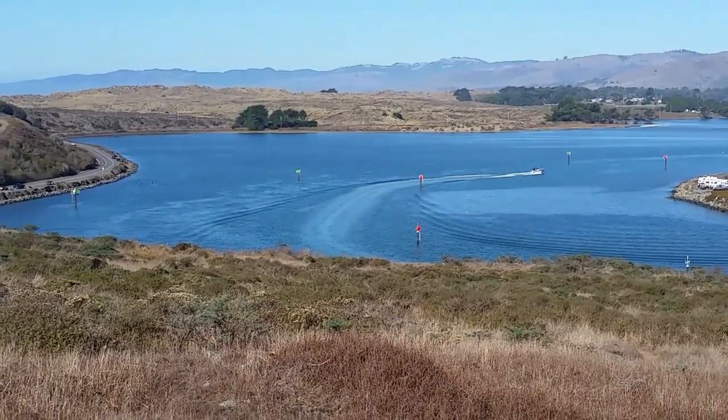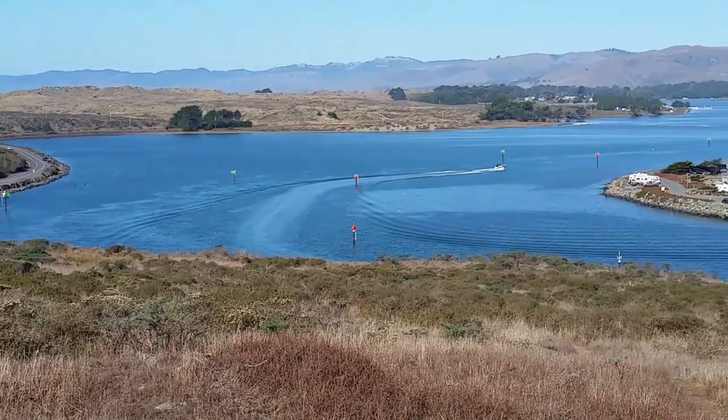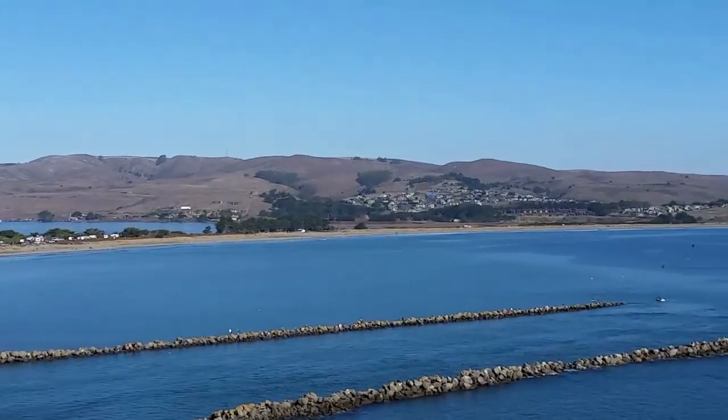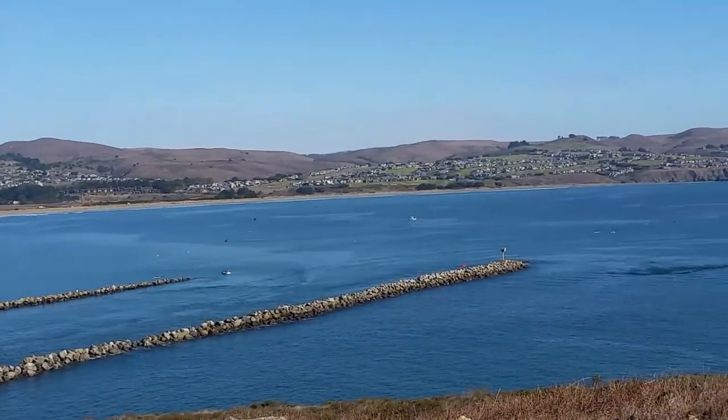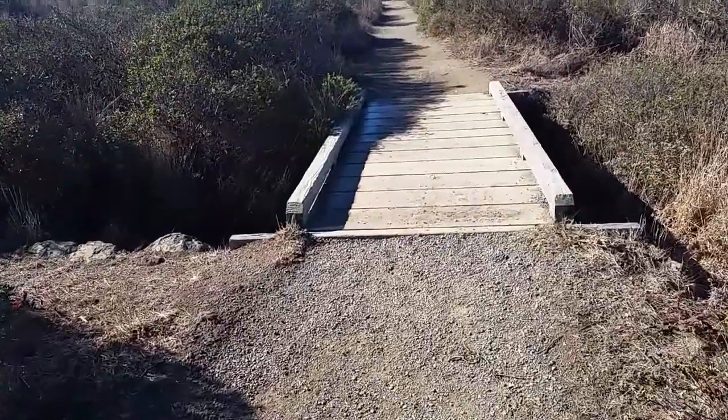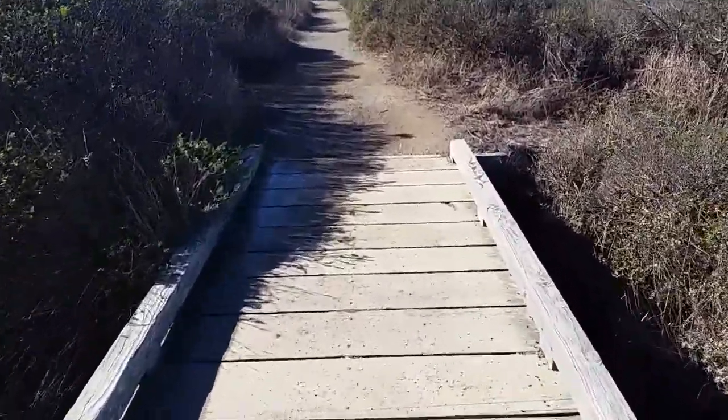Now it looks like it's high tide. But oh my goodness, what a great view on a gorgeous day. And a little further down the trail, crossing this neat little wooden bridge.